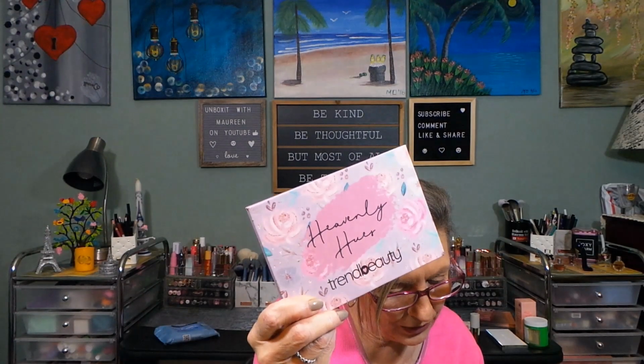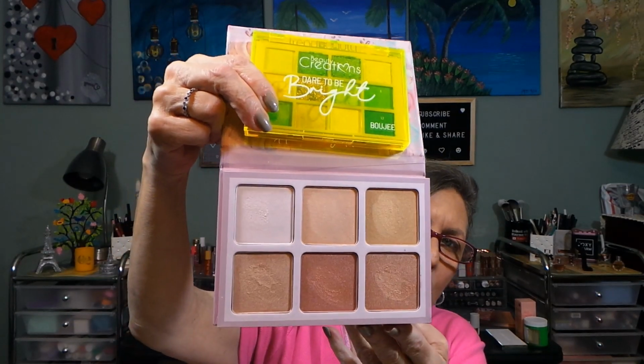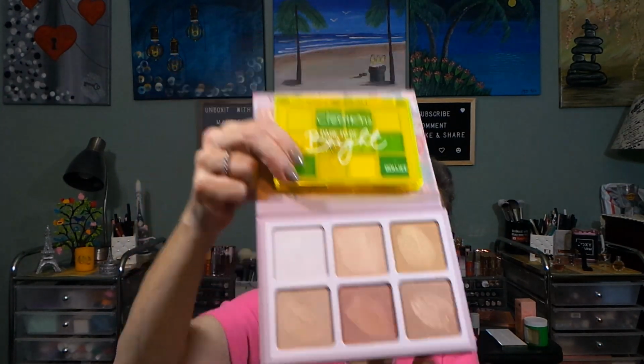Heavenly Hues, this is Trend Beauty highlighter palette. This is really nice. Maybe I can block with this one so I can hold it up properly. I could see myself definitely using the majority of these. Nice highlighter palette.